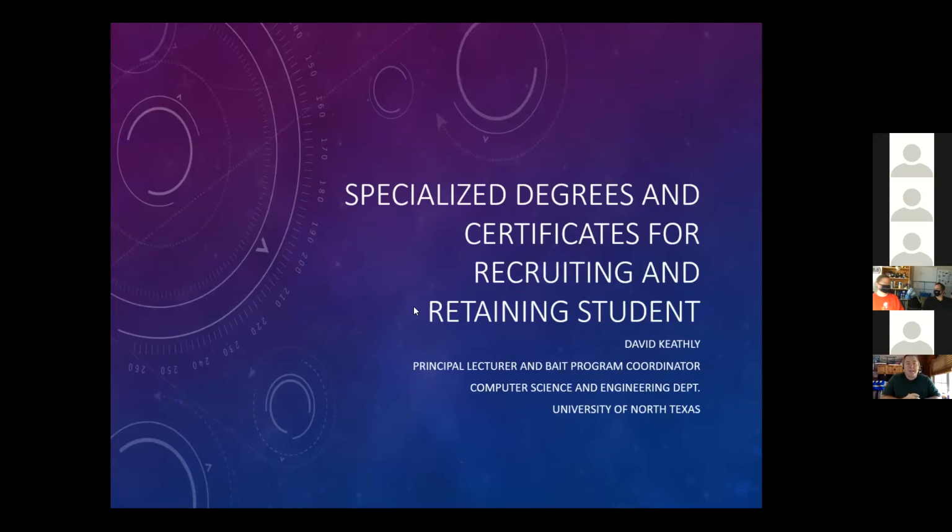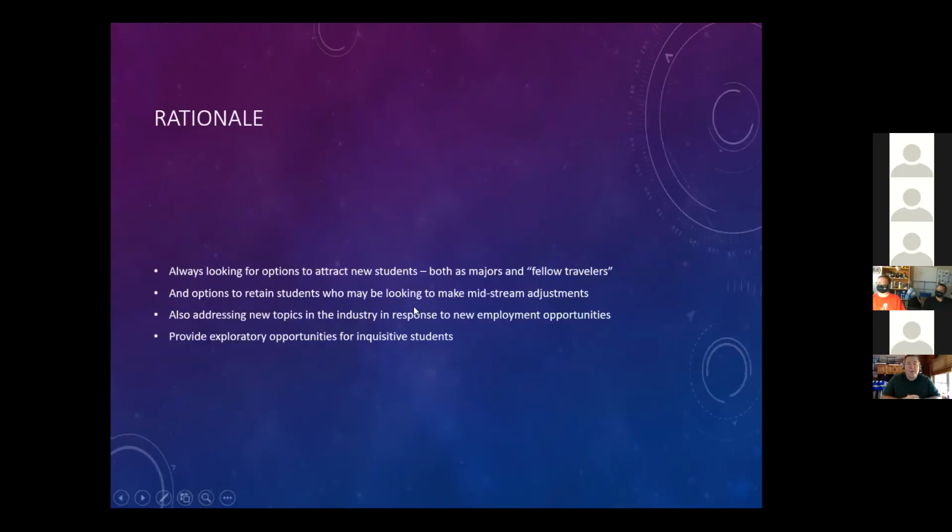So I'm going to talk about several things. Some of these are fairly new, but they've kind of been designed in the mode of trying to recruit and retain various kinds of students, many of them underrepresented. UNT was just recently designated as a Hispanic serving institution. So we have a lot of new students coming in as a result of that.